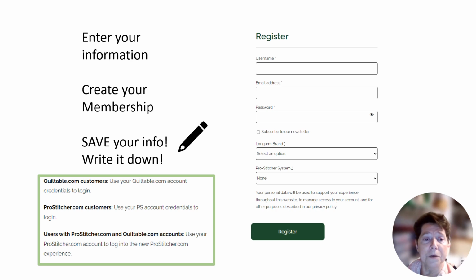So you're going to enter your information to create your membership, and write it down somewhere safe, somewhere where you'll be able to access it and remember where it is, what it is. So you're going to have a username, you'll need to enter an email address and set a password. You'll also need to tell them what long arm brand you own and the Pro Stitcher system.